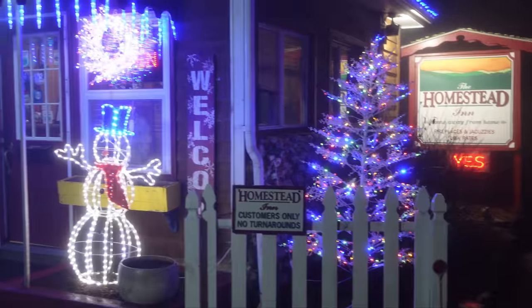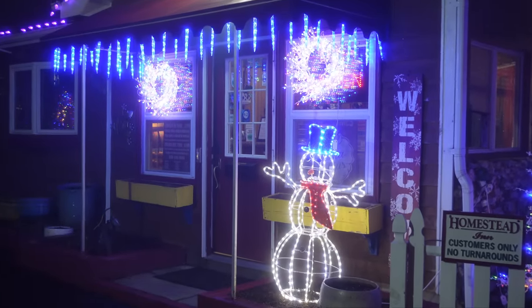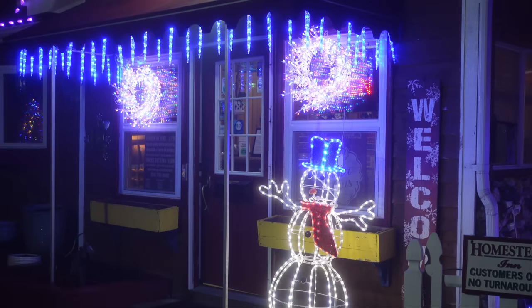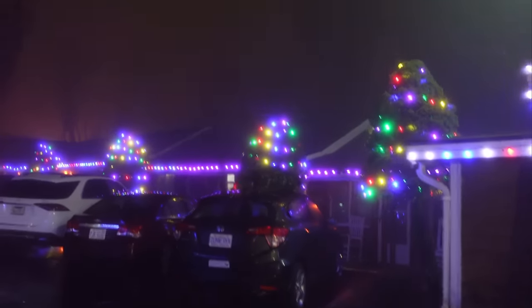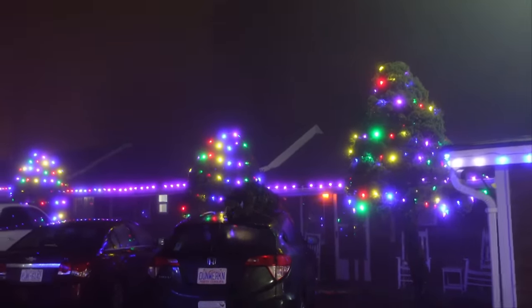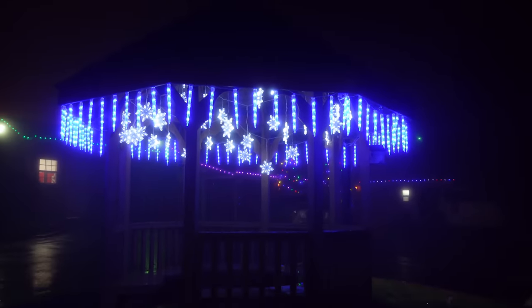Customers only, no turnarounds. Sure, they won't mind if we walk through. Yeah, it's easier to get forgiveness than permission, so. Let's do it. Yeah, they got nice decorations too. And I really like the icicles hanging from the gazebo here.